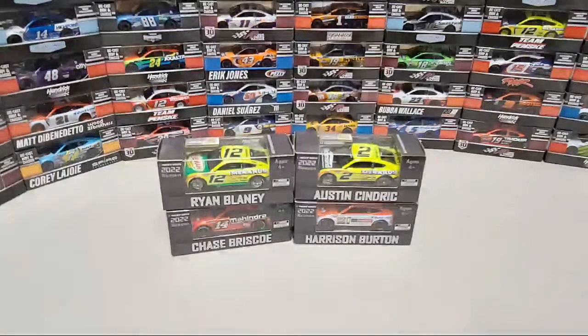Wait, on Friday, Hendrick's going to be dropping parts of Chase's Roval 2021 car. Oh, like sheet metal. That's a little weird that it's that late, but that's kind of cool.